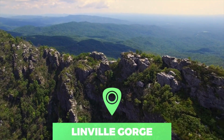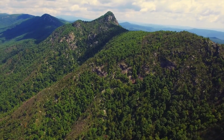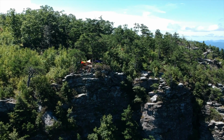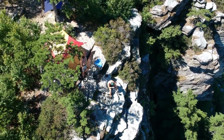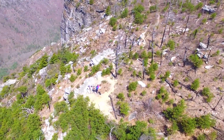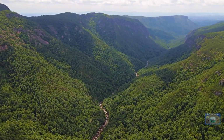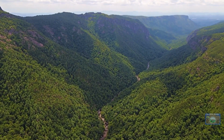Number 2, Linville Gorge. If you're looking for top vacation spots, you can't go wrong with Linville Gorge, often dubbed the Grand Canyon of the East. It is one of America's most scenic and deepest of its kind on the country's eastern side and can be found in the Pisgah National Forest. The gorge is filled by the Linville River's flow into the 90-foot Linville Falls, carrying on in its flow for the next 12 miles. The trails for Linville Gorge are accessed via the Blue Ridge Parkway at milepost 316.